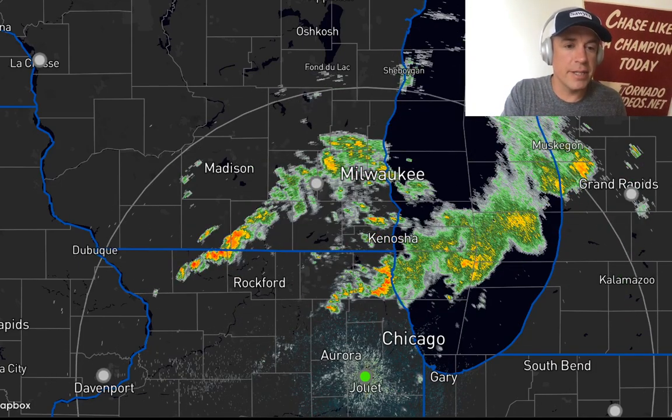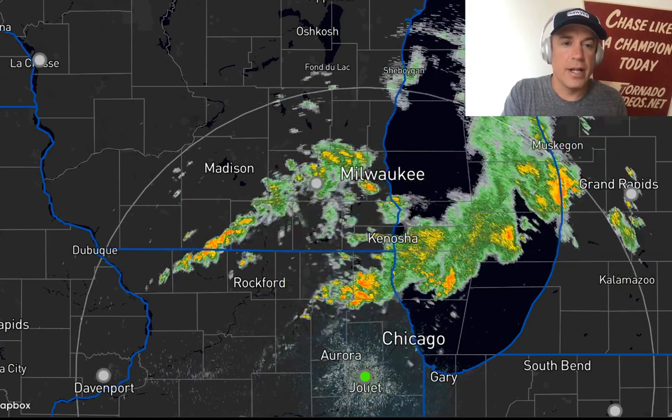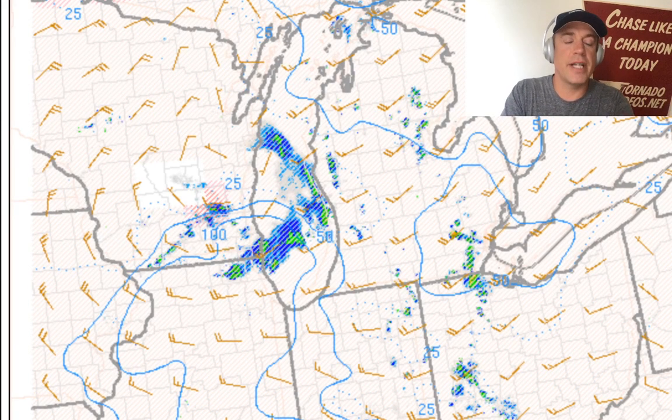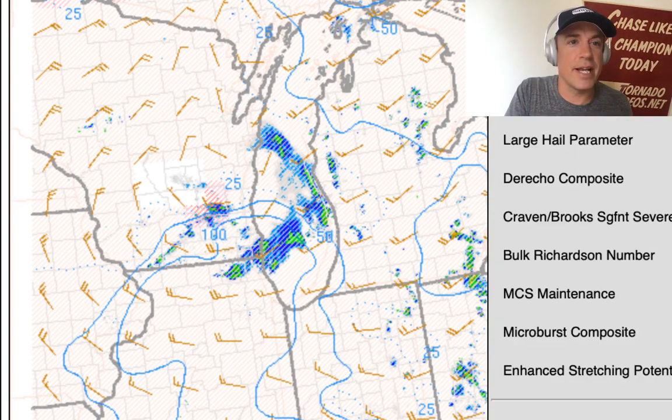So now let's go back to the models. I want to break down the HRRR, compare it a little bit to the WRF model as well, the convective evolution here. I want to look at some of these new updates of the HRRR and see how it's picking up on this morning precipitation and see if it is able to rapidly destabilize this environment here.